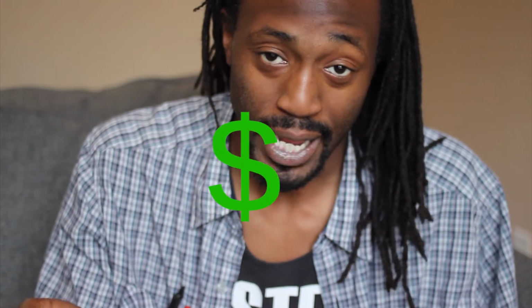Now, at number 5, this one is probably going to catch some of you off guard, thinking, why is this car not higher up on the list? Reliability and parts costs.